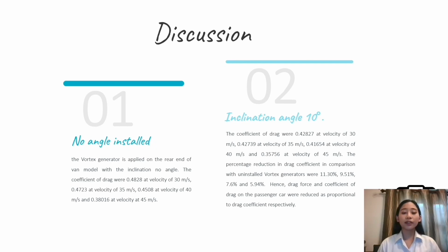The percentage reduction in drag coefficient in comparison with the uninstalled vortex generator is 11.3%, 9.5%, 7.6%, and 5.994%. Hence, drag force and coefficient of drag on the passenger car were reduced, proportional to the drag coefficient respectively.